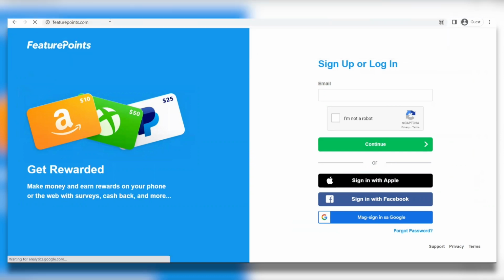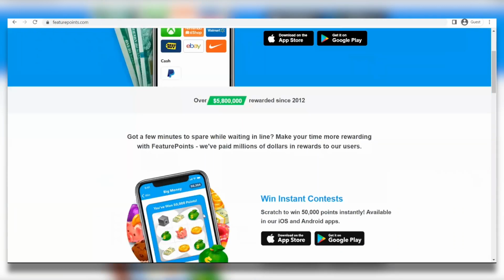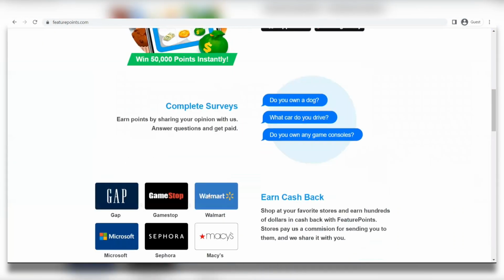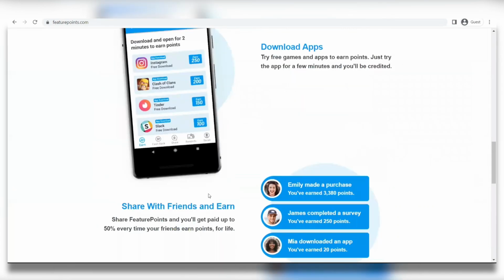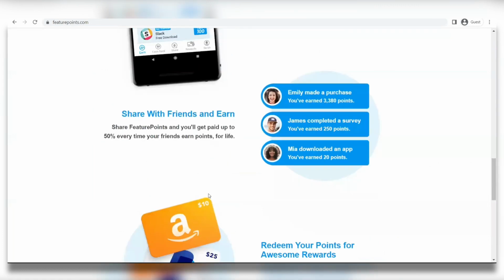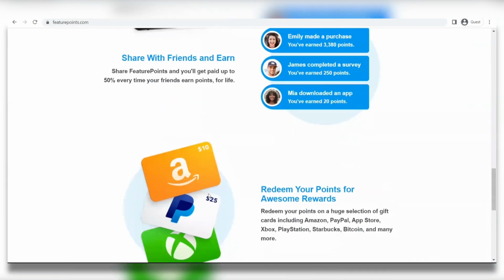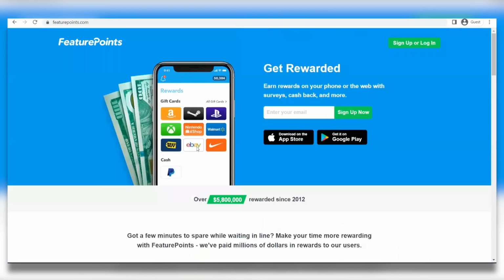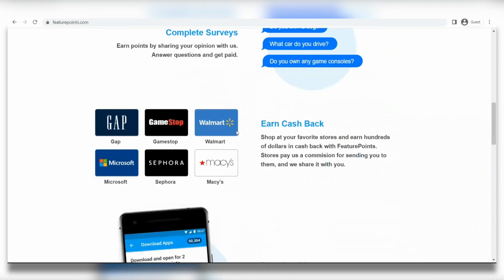Now, there are so many offers available. There are also a ton of different payment choices like PayPal and Amazon gift cards. Now, Feature Points, as I've mentioned, is available for both Android and iOS devices, which means that everyone and anyone can install Feature Points on any of their devices. Now, how do you actually get paid in Feature Points? You're going to be able to choose from a ton of different surveys and complete different tasks that are listed on the offer wall, which they provide you with.